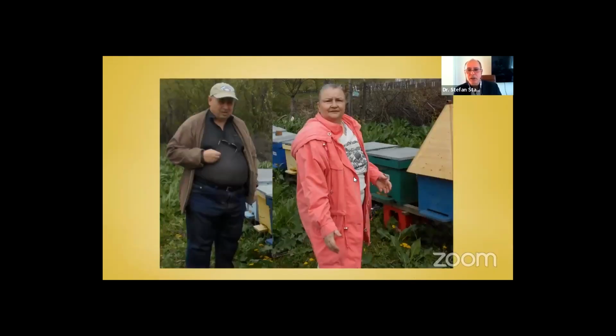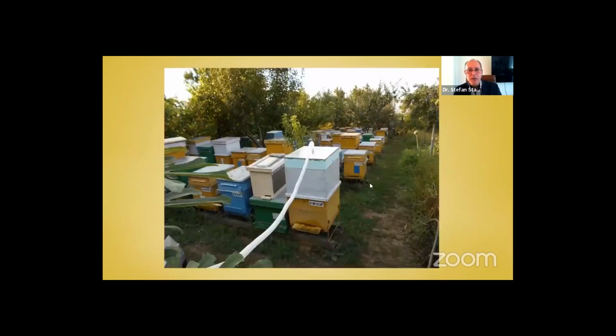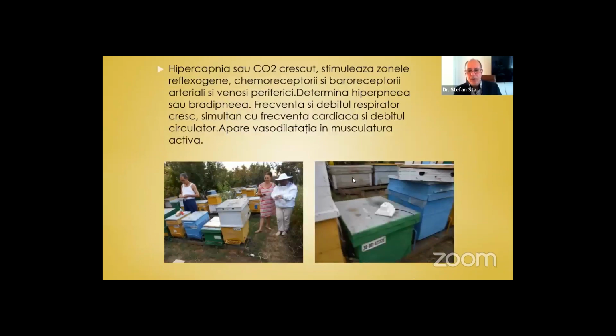And here is Dr. Doina Cojocaru, who used both systems in her apiary to treat various patients. So it was the old system, if you want, which is not recommendable anymore today.